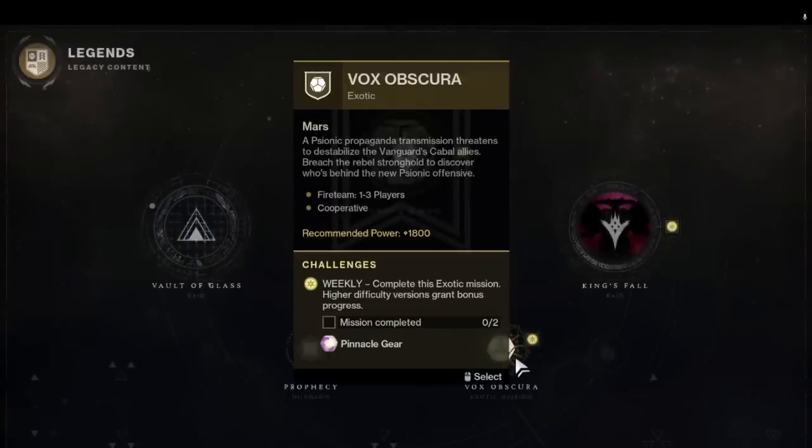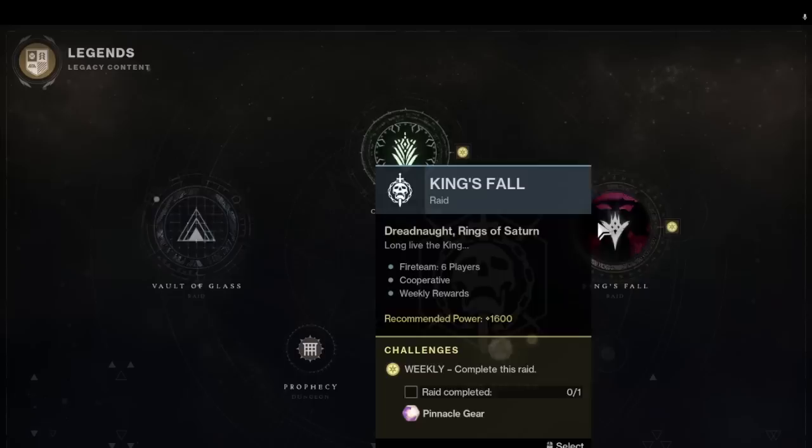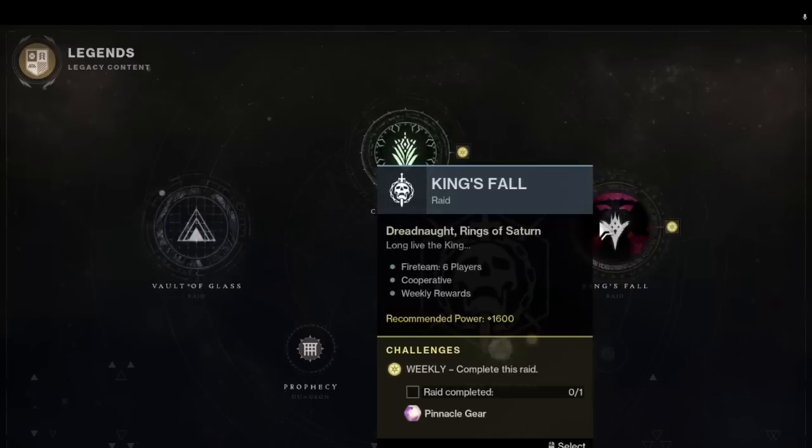This week's exotic mission was the Vox Obscura. This week's featured raid was the Kingsfall raid.